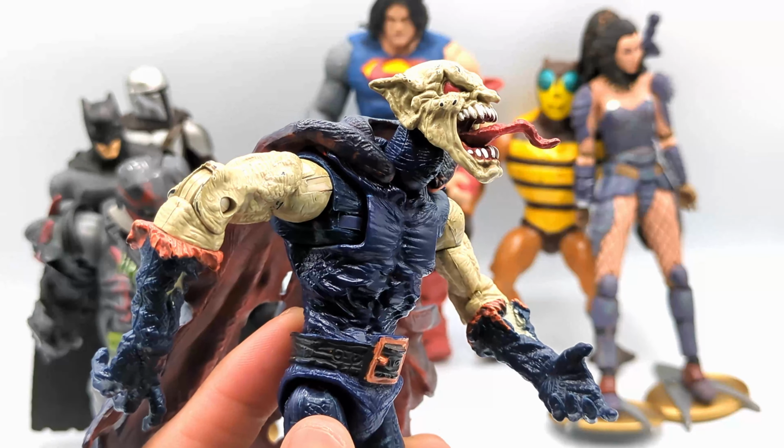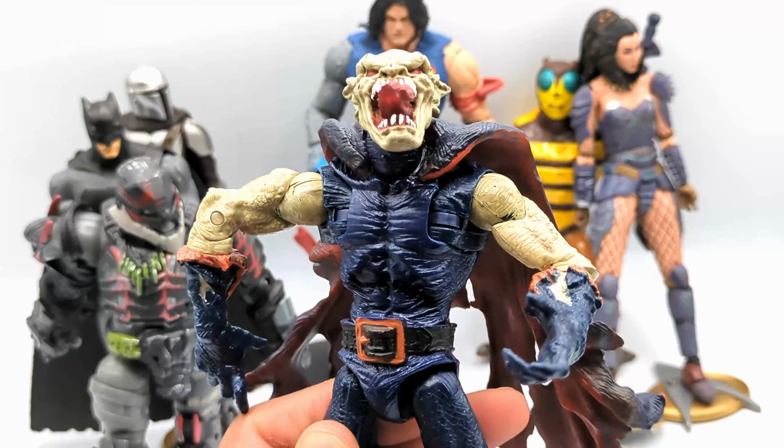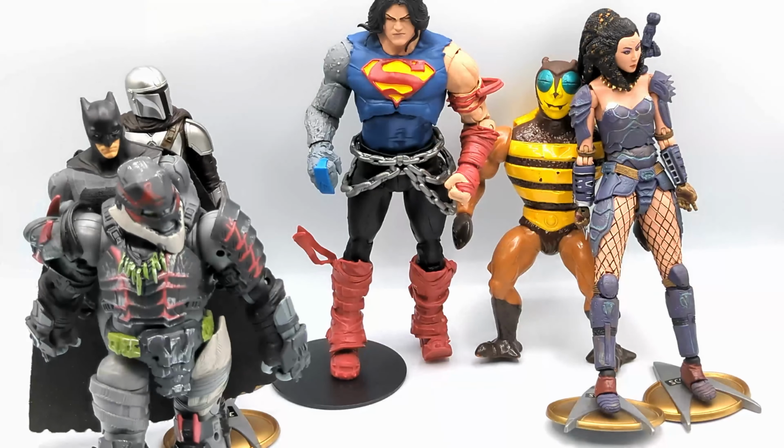I mean, look at that tongue, man. That's just crazy. And I always liked the color scheme that he had and stuff like that. So it was an interesting character, and maybe I can take some pictures with it or something.